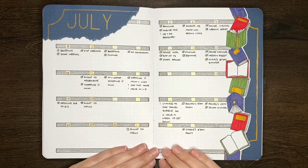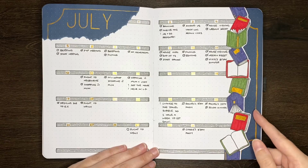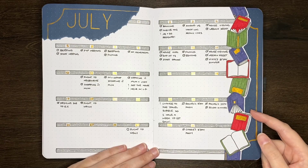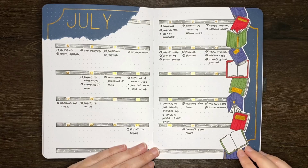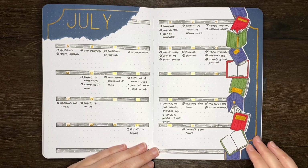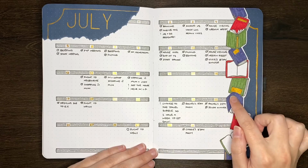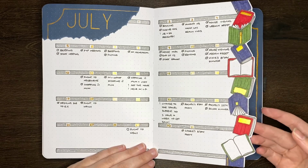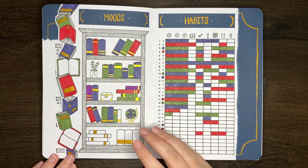After this, we have my monthly log featuring a Dutch door on the side here. This one was a decorative Dutch door, and it's been quite a while since I've done a decorative Dutch door before this one, if ever. There probably is one, but I can't bring it to mind. So I set up the monthly log to make it look like each of these were shelves, and then we have the books running down the side. And if you flip over, there are also books on the other side that kind of mirror those books.